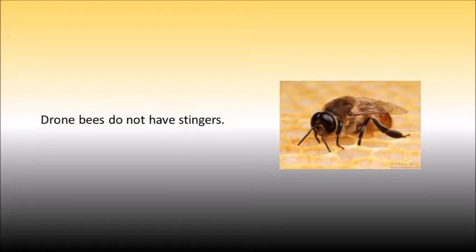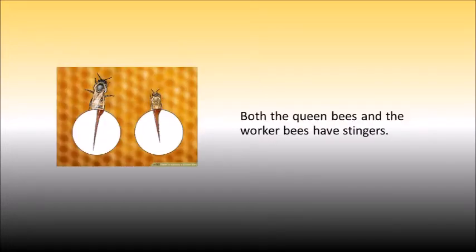Drone bees do not have stingers. The picture to the right shows a drone bee. Both the queen bees and the worker bees have stingers. The picture to the left shows a queen bee and a worker bee, showing their stingers. I'm sorry, the queen bee has a long, smooth stinger. It's not barbed or anything. And then the worker bee has a barbed stinger, and it's shorter than the queen's stinger.